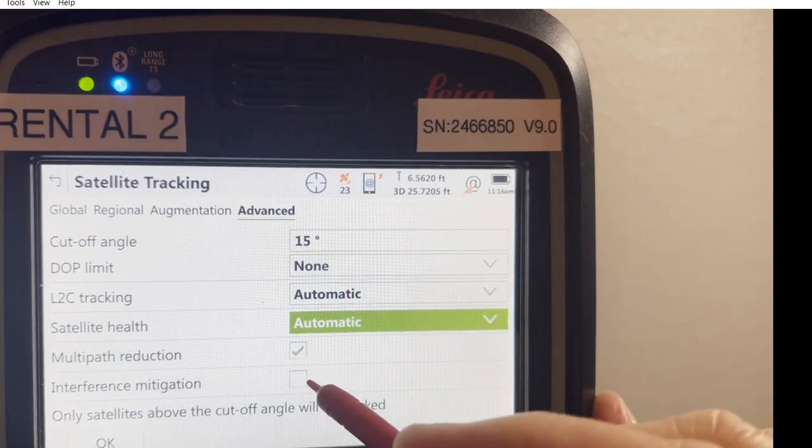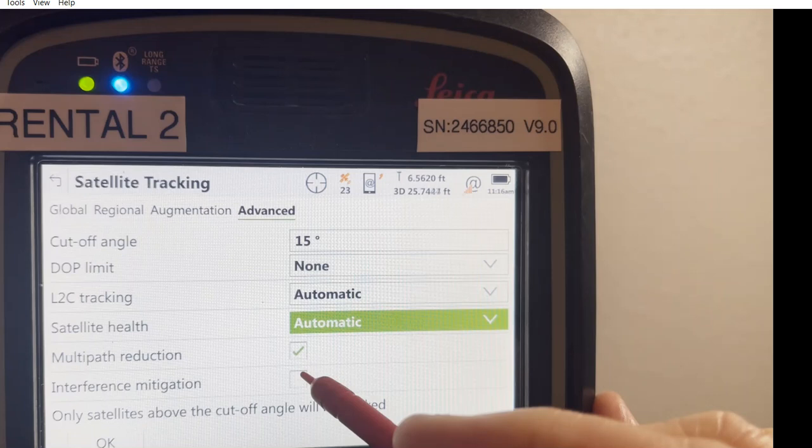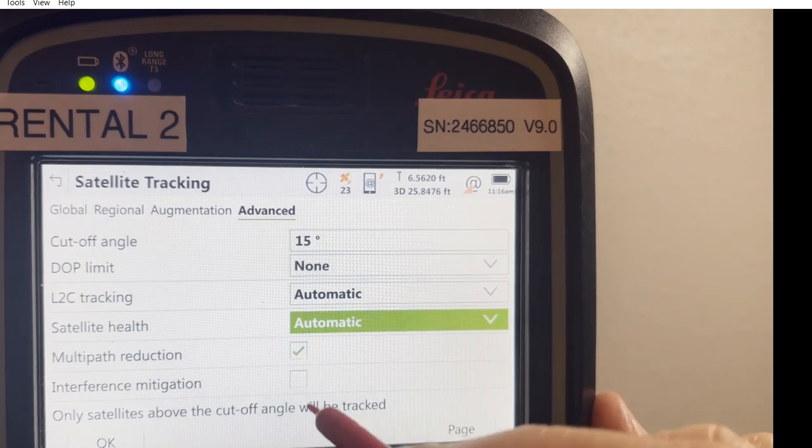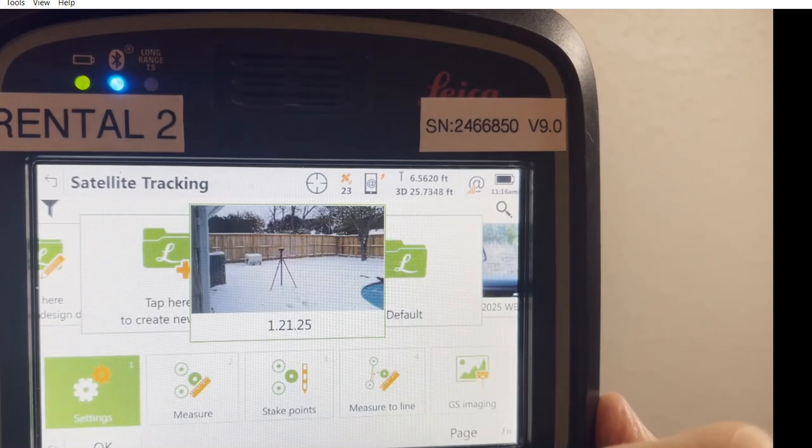Interference mitigation is an option. Leave that unchecked. It's really important. Only turn that on in areas where you are getting interference, like at an airport or 5G. But as default, leave that off. That's really important. So we'll hit OK.